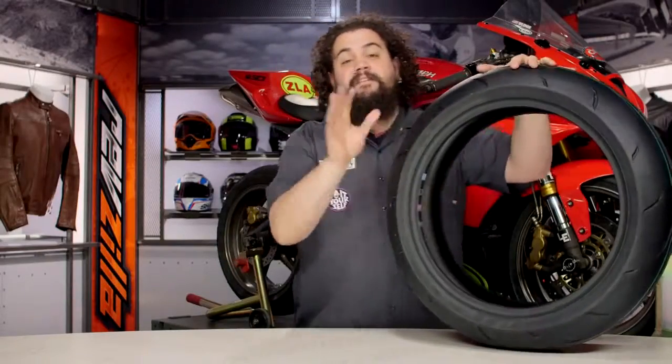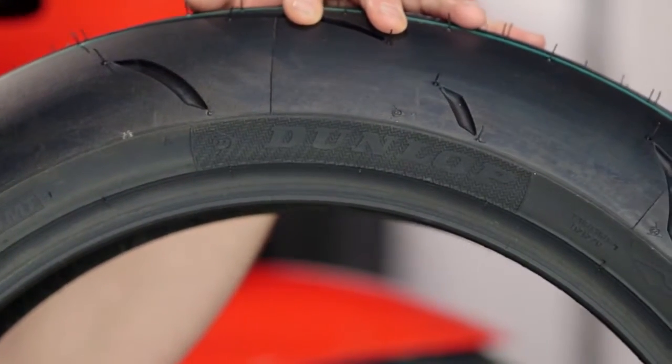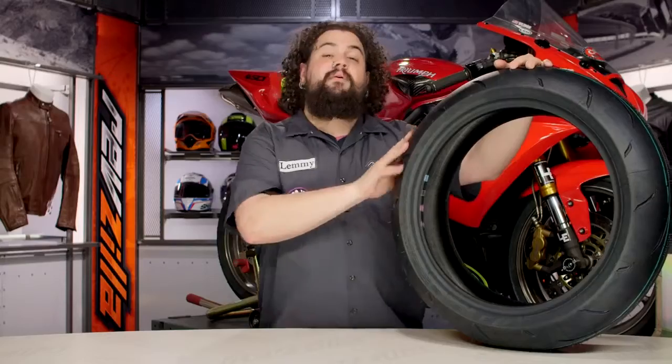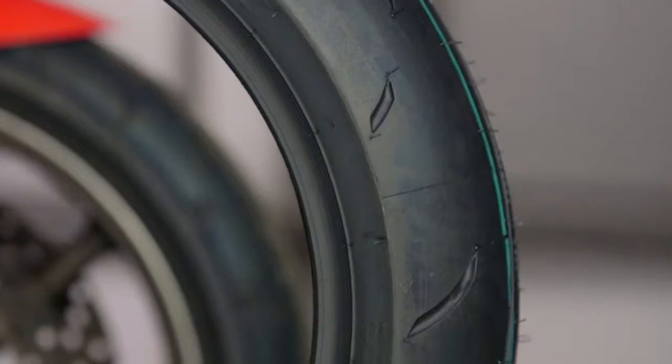Now, this is meant to be a 50-50 tire. This is gonna be just as good on the track as it is on the street. So for those of you guys who commute and race on the same bike, this is what you want on your motorcycle. This is gonna hold up as a track tire, but it's not gonna require those insane warm-up times that some track tires can need.